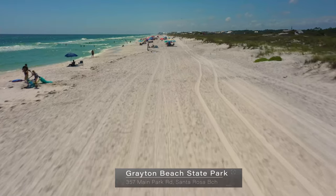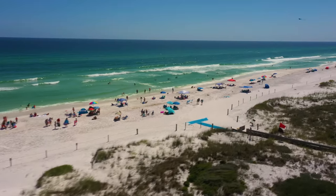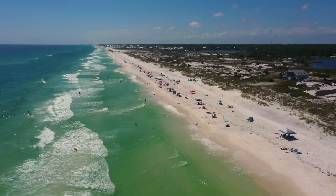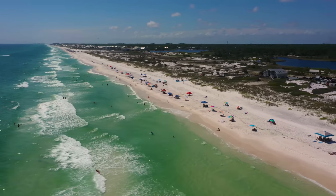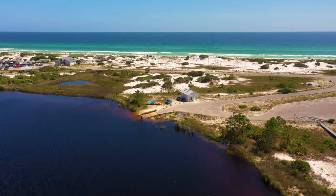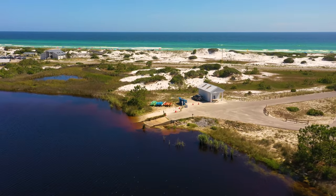A couple of miles west of Seaside is Grayton Beach State Park, which ranks among one of the top beaches in the U.S., with massive dunes, winding trails, abundant wildlife, and a pristine beach. The 2,000-acre park has a boat ramp that provides access for both freshwater and saltwater fishing. You can rent a canoe, paddleboard, or kayak.